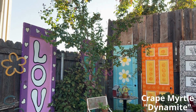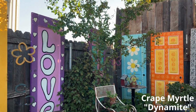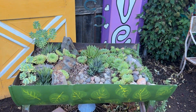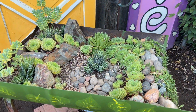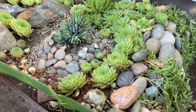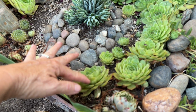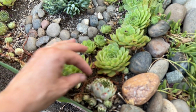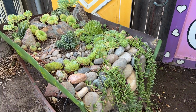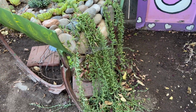And that's my Dynamite red Crape Myrtle, but of course that's not blooming right now. My little succulent area. These are struggling in the heat. There's a couple in here that are getting crispy. This one right here. But we're holding on. String of bananas.